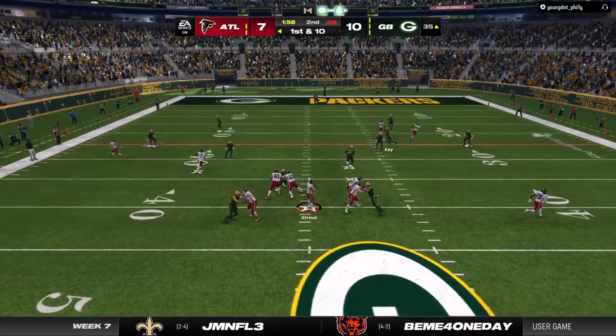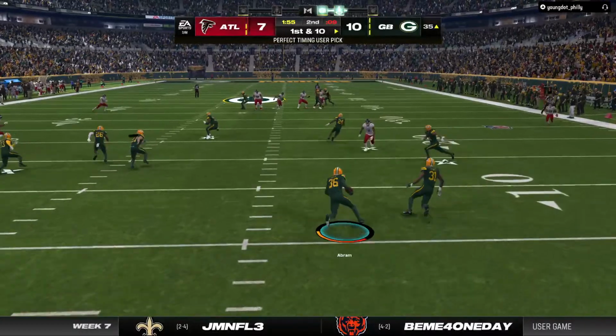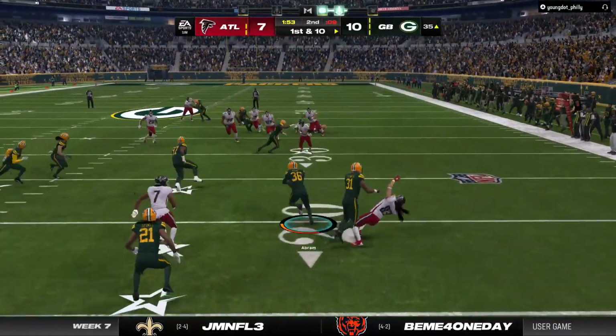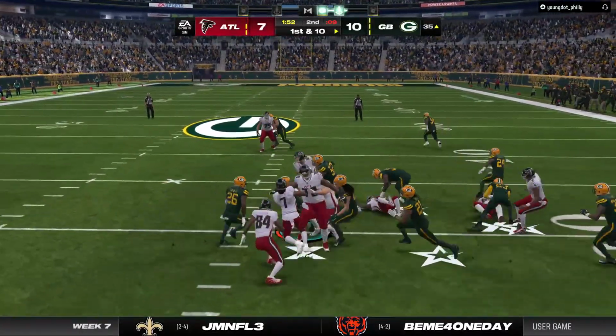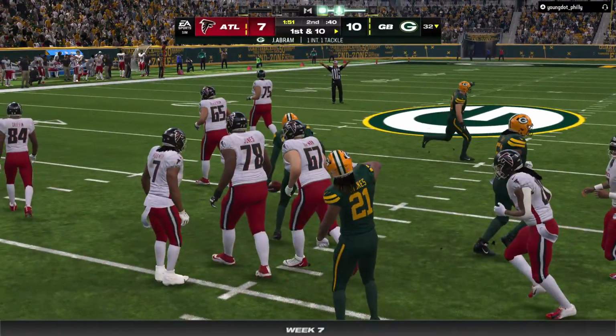1st and 10, it's Stroud. Oh, he tries to force it in, and it's intercepted. Jonathan Abram picks it. And the Packers are going to have it here at their own 32-yard line.